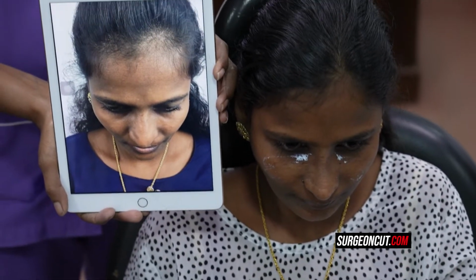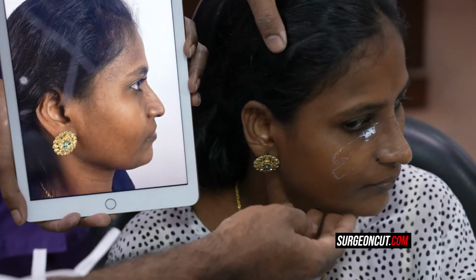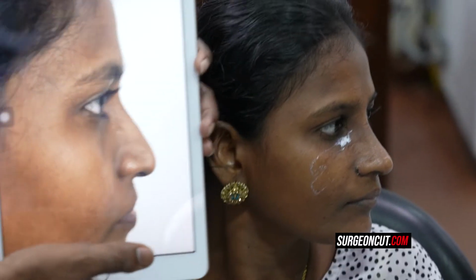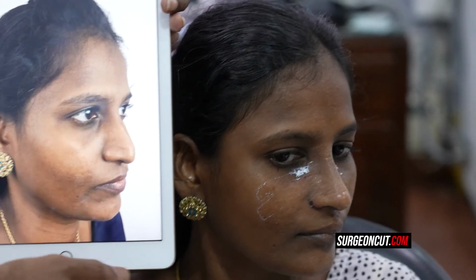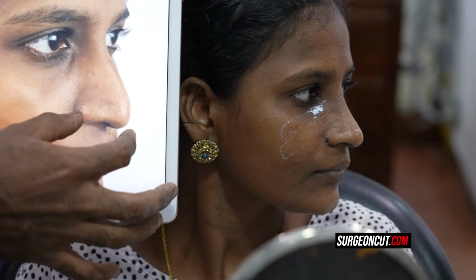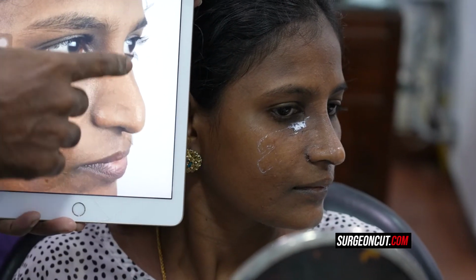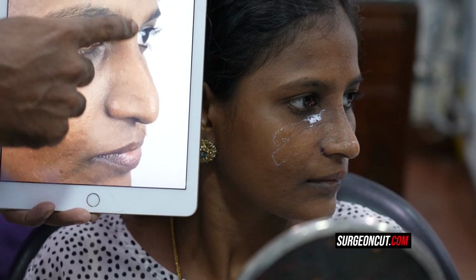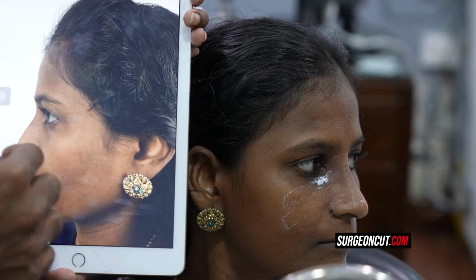So this is day 8, and I'm going to show you all the different views of the nose. In this view, I think you can really appreciate that the tip is having nice support now. It didn't have enough support. There was a bent tip. It was drooping. It was also too broad. You can see that drooping tip.